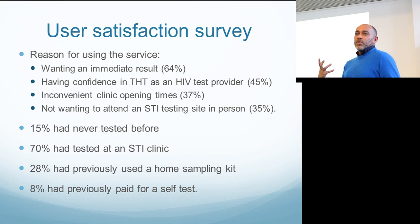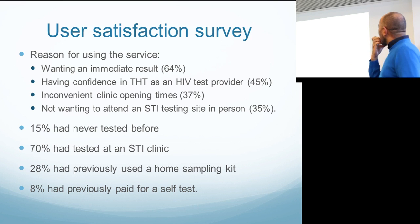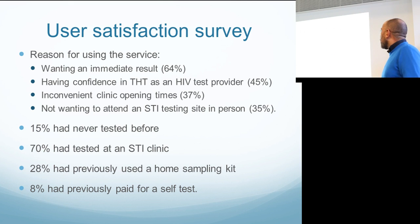So this obviously was people for whom self-testing was acceptable, having confidence in the organisation as an HIV testing provider, and then those common themes about inconvenience of getting to a clinic, or the clinic times being inconvenient, and not wanting, for whatever reason, to go to a testing site in person. Again, this is from the survey.